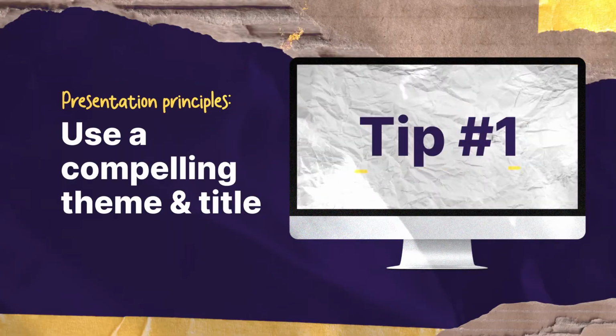Use a compelling theme and title for your presentation. Come up with a headline and a general theme for your presentation that run through the entire deck as an underlying message. This headline should be short enough to be easily memorable and tweetable. Xable. Whatever, you get the point. Think back to the iPhone launch way back in 2007. Steve Jobs chose the headline, "Your life in your pocket."